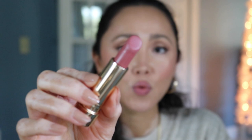So, very first one, we're gonna try the lightest one that I have and the only pink out of the bunch. This is going to be Millenial, and this is my perfect everyday lipstick. I wear it all the time whenever I really don't know what to wear. I just throw this in. I feel like it's the perfect pink for my complexion. And this basically lives in my bags because I always have to have it with me. So let's go ahead and try Millenial.